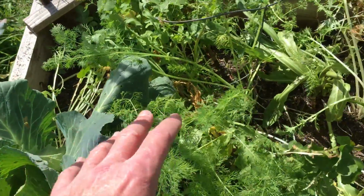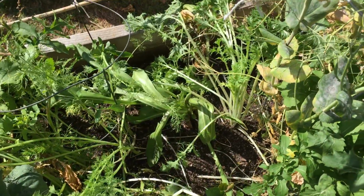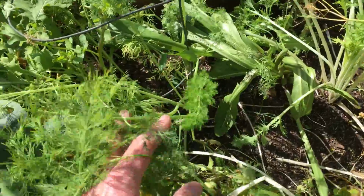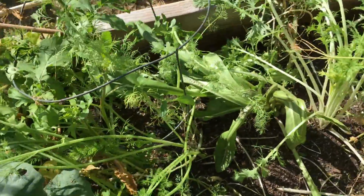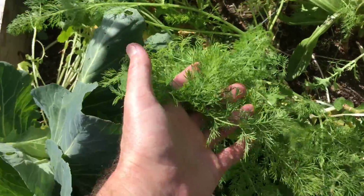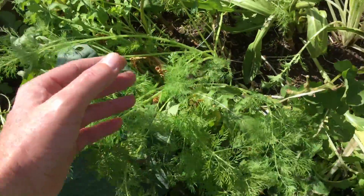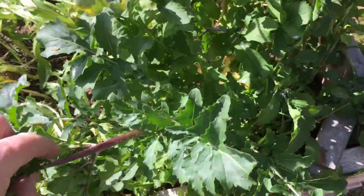I did a little cleaning in here, nothing too much, but this was really getting out of hand. A lot of things were bolting, various lettuces, but look at all this dill. Now to let the dill really shine. I mean, this is really good. We put it in salads, a little bit on my sandwich. It's just really nice. There's some more I gotta pull out.